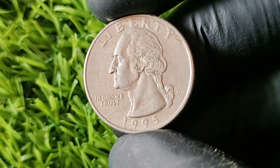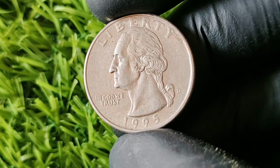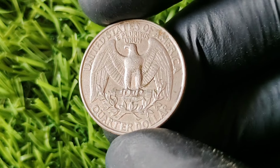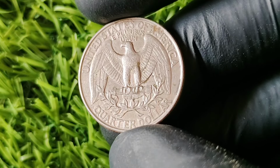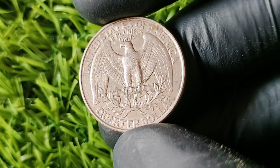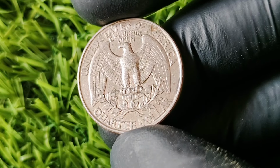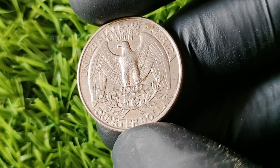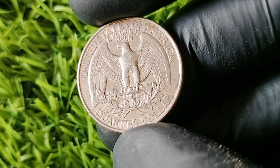Even if your quarter doesn't have an error, if it's in mint condition, shiny, sharp details, no scratches, it can still pull in big bucks. The most valuable coins are graded MS67 or higher. And don't worry, you don't have to be a coin expert. There are online guides, apps, and coin dealers who can help you figure out if your quarter's worth more than just a gumball.